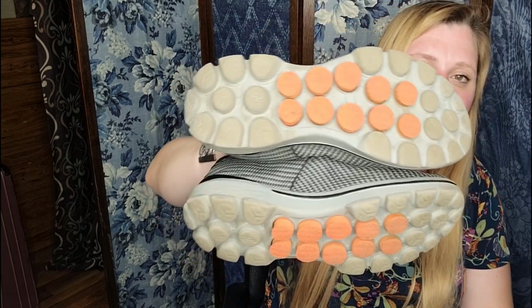Okay, so here are some shoes that I'm going to have to clean up. These are men's Skechers Go Golf Max. They have the memory foam in them, and these are a casual loafer. You may think I'm crazy for picking up Skechers, but you'll be surprised.